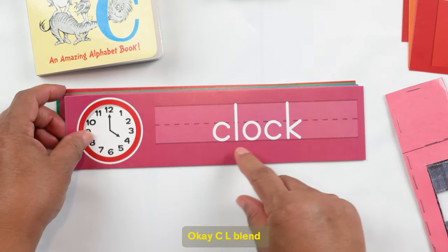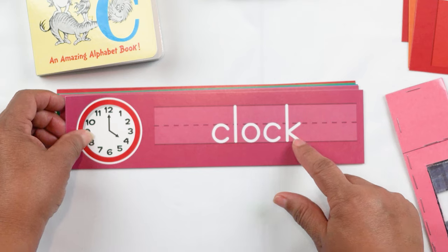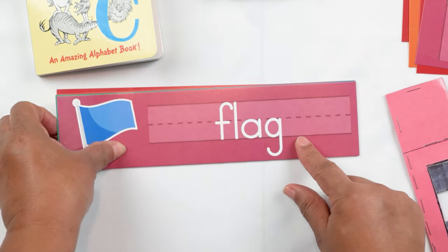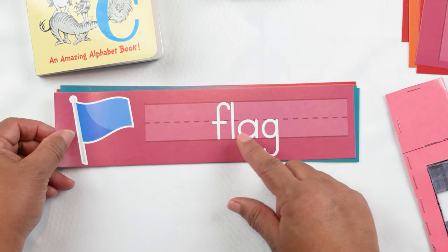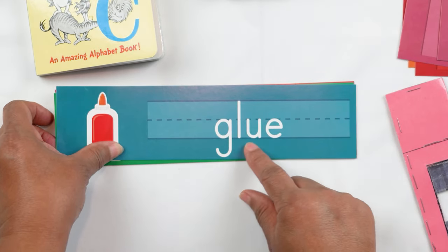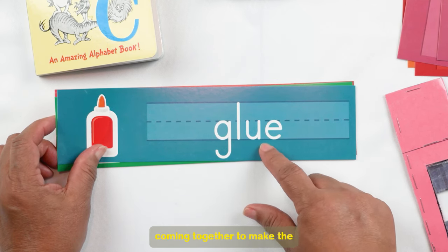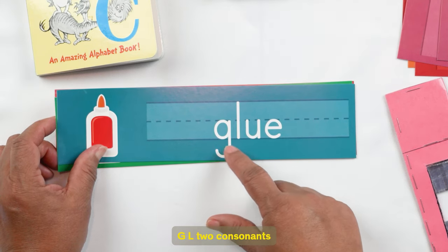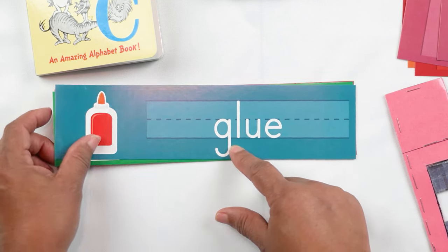Clock. Okay, C-L, blend, making the k sound, and C-K, making the k sound. Flag, F-L, coming together, making fl, short A and G, flag. Glue, we have two vowels, U and E, coming together to make the U sound, and GL, two consonants coming together, making the gl, gl, glue.